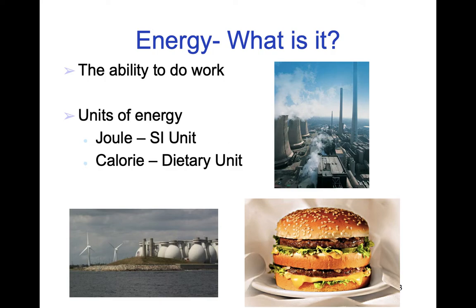Well, let's see. We got energy, we got solar energy, we got electrical energy, we got chemical energy. Well, look, we got wind energy there, we got natural gas energy there, we got nuclear energy here, and we got Big Mac. What does a Big Mac have anything to do with it?